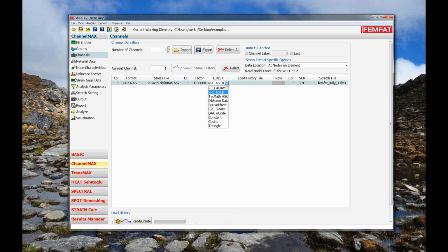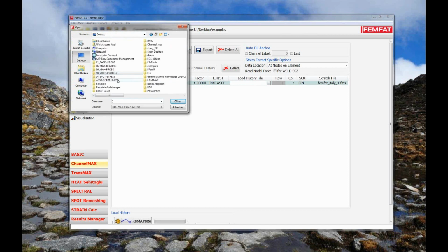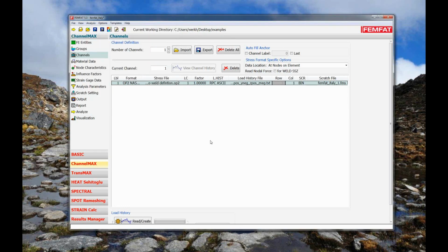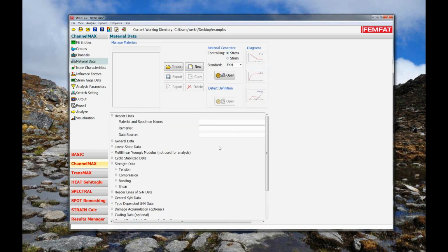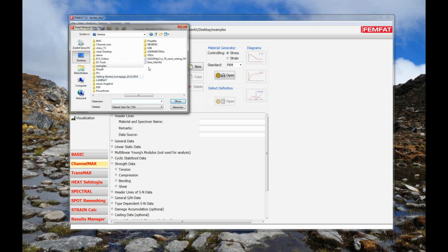Stress result, and I apply a pulsating load, just a load between 0 and 3 in each cycle, 1,000 cases. I can define different materials. I can import materials from our database directly into projects. I can have a specific material by project.